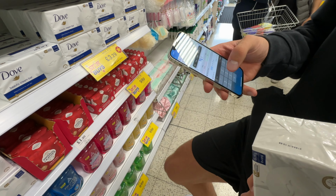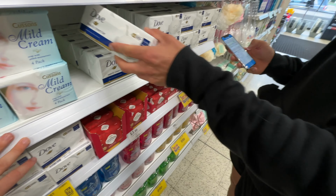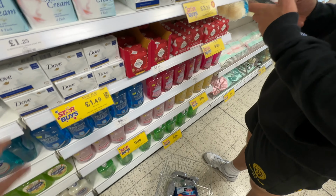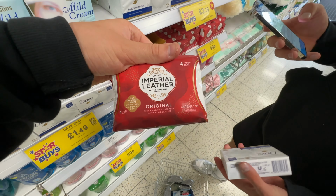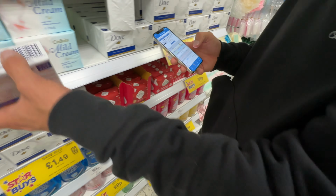I mean, this one is £3.29. Negative, not making any money. And not every single thing will, as we know. Sometimes you've got to do a good lot of scanning before you find something. Have you had a look at these smaller ones? Imperial Leather's a big brand that sells really well on Amazon as well. 15 sales per month, minus.